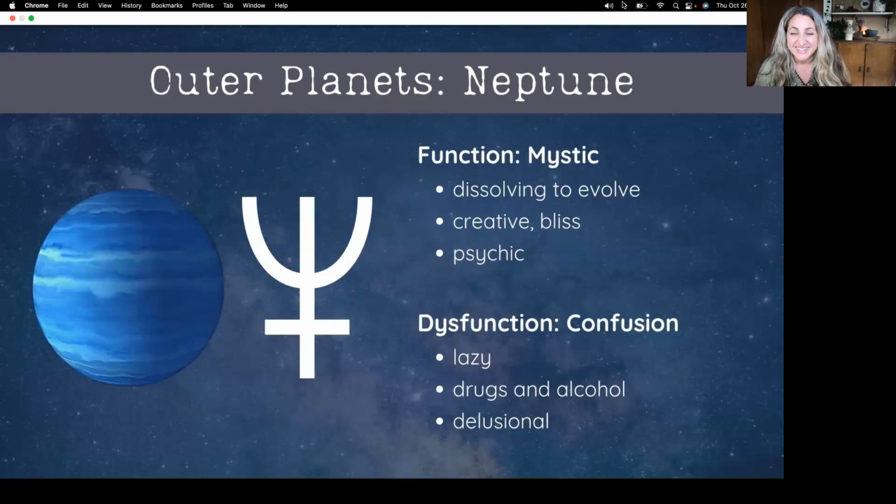Neptune rules creativity, our inner artist, our muse, our inner psychic. It rules emotional intelligence and psychic hits and mediumship, psychic development. In its dysfunction, Neptune can illuminate confusion, laziness. It can illuminate issues or addictions with drugs and alcohol because there's a form of escapism going on when Neptune is poorly aspected. And it can show us places where there's delusion, where there's nonsense, right?